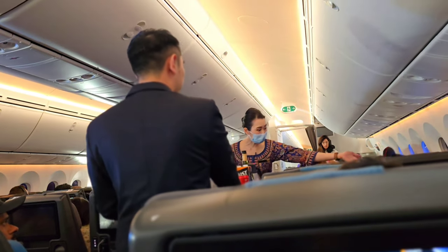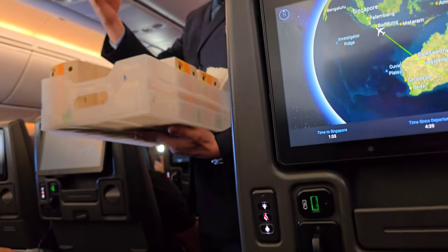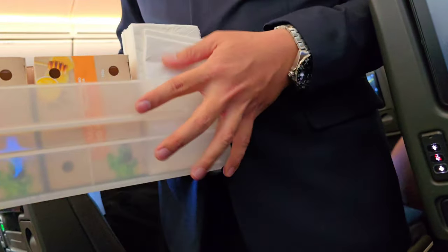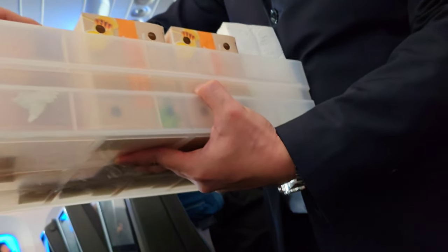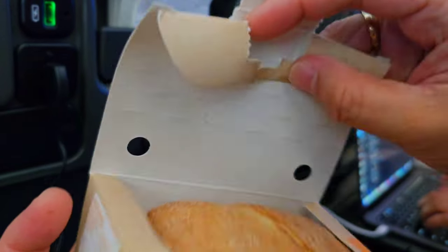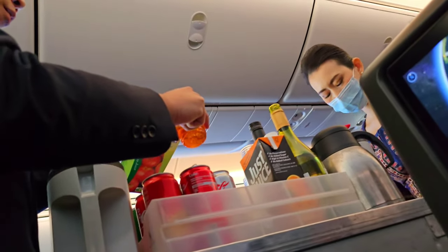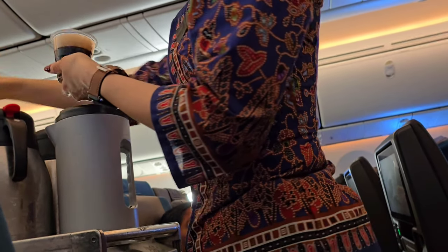An hour before landing, the crew distributed some snacks. And we can choose between vegetable pie or chicken pie. Chicken pie or the vegetable pie? Chicken pie. Okay, so how about you, man? Vegetable. A creamy vegetable pie. Thank you so much. And of course, another round of drinks. This time, I ask for a Coke and a hot water. Here you are. Thank you very much.